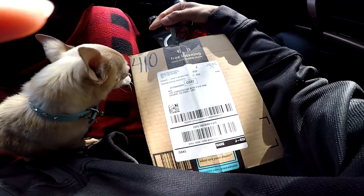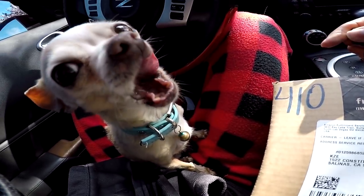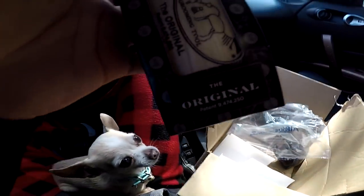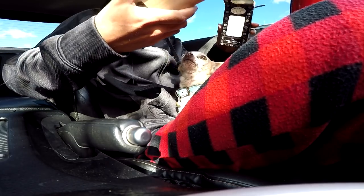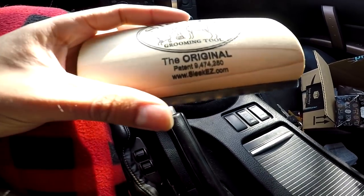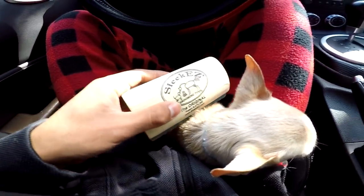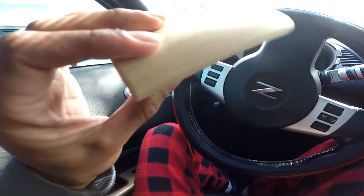Someone sent something into the UPS box, and it looks like the rat's already enjoying it. Sleek's grooming tool. These are pretty sharp. Pretty sure this isn't for the... Oh, you like that, the rat? Here's his DNA. We're gonna have to try this on Crypto.